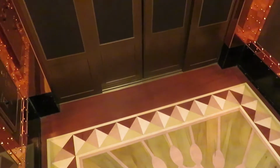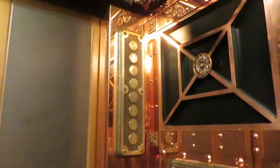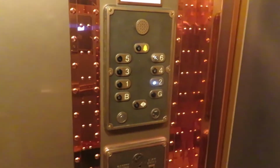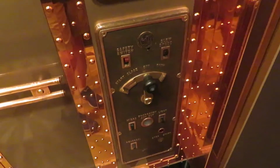We're at 5. Doors open. They seem to have their logic replaced. I want to go to 2. Doors closing. But I also kind of wish they still had operators. Other than that, this is something I wish that other places did. Only replace the things that need to be fixed, the buttons, and keep everything else original.